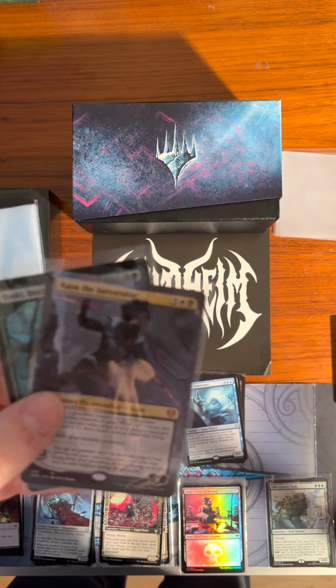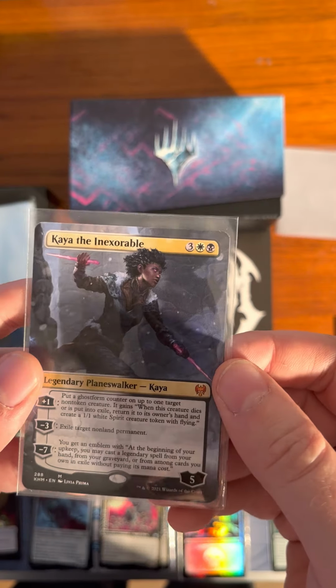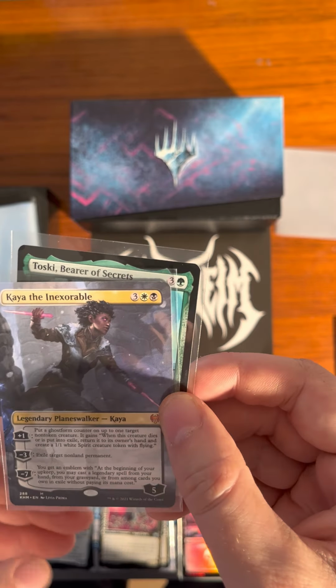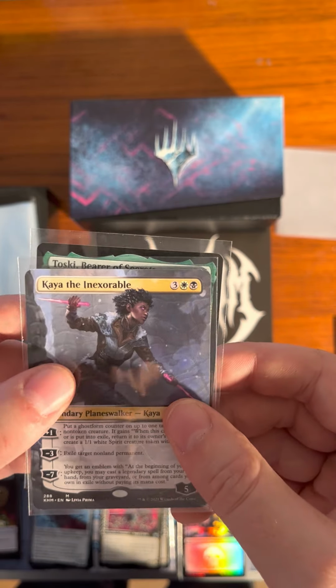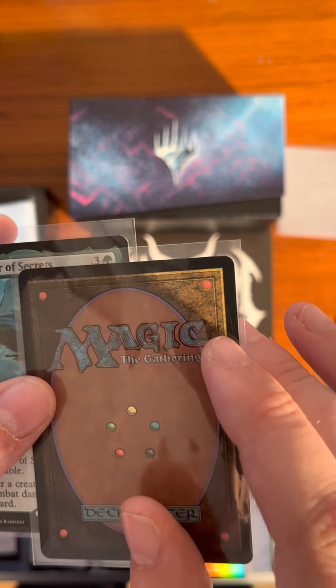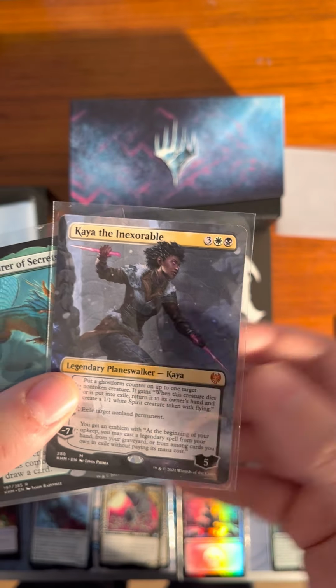We got same thing. Oop, wait. Nope. Thought there was a blemish there. There is not. It's just a little off-centered. We got Kaya, the Inexorable. I would love to call her... Oh, no, just a little white dot. I'd love to call her Mint, but there is just some slight factory nick on the right corner, making her just near mint, but beautiful, right?